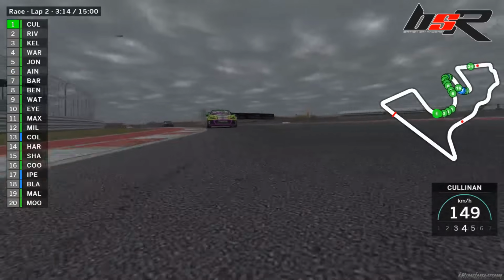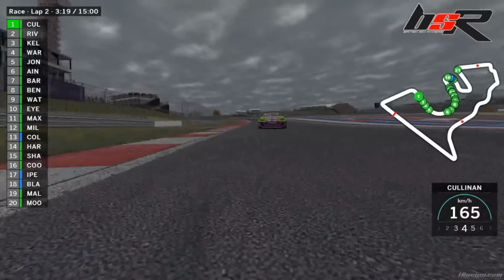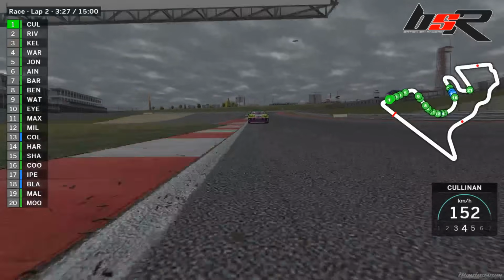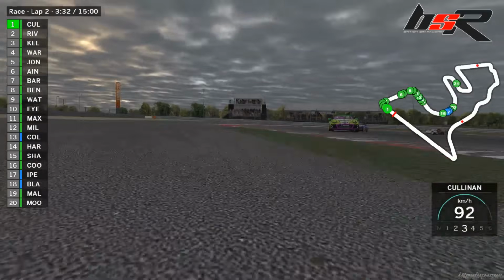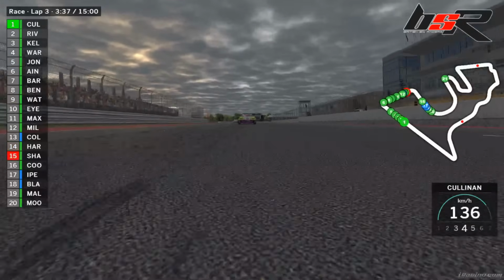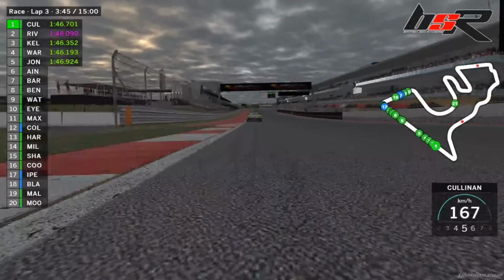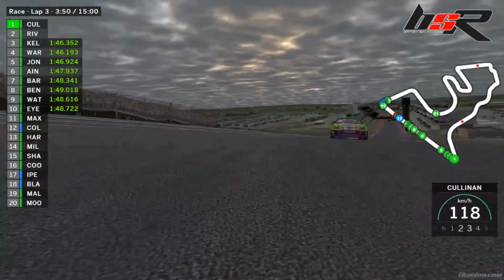We're right on board with Ralph Cullinan at the moment, and right behind him is Alex Rivet. Alex Rivet has had an up and down evening, I have to say, Marco. He's not been getting results that we know he can get, but I guess it's like real life racing. Sometimes you can have good rounds, and some other times you can have bad rounds. You'll have bad luck and good luck sometimes.